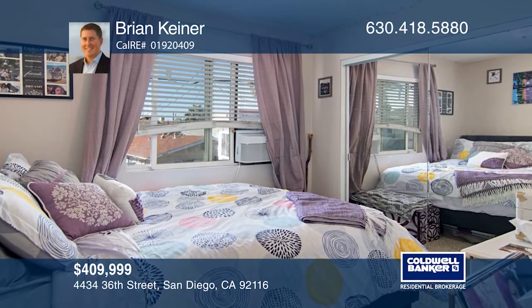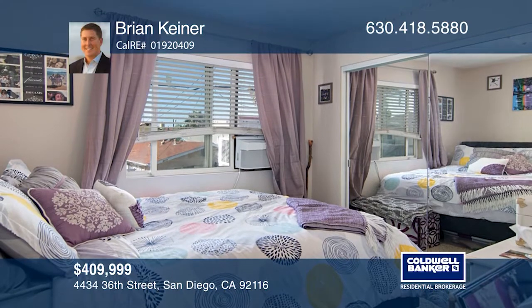The master bedroom has a large closet and an ensuite bath. To see this home in person, call Brian Kiner.